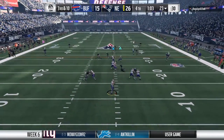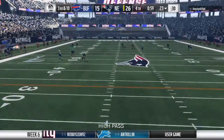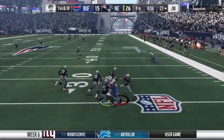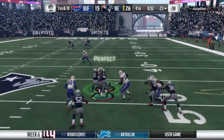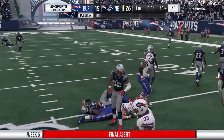Looking to throw. Now a desperation throw deep downfield. And this is intercepted, and that should do it. Picked off by Super Bowl 49 hero Malcolm Butler. And he will take it across midfield and down to the 45.